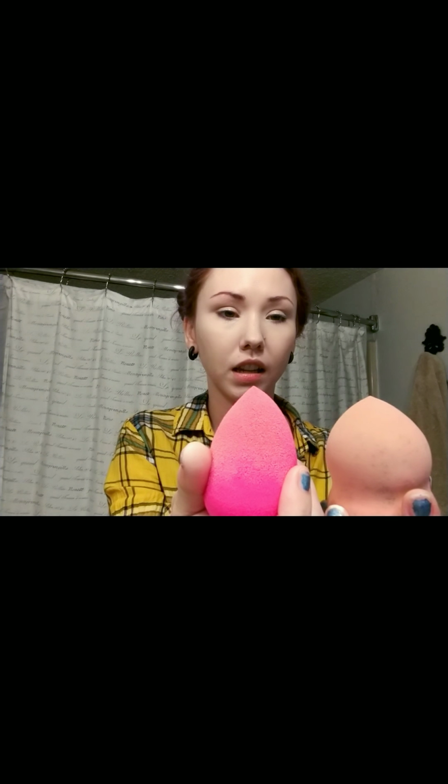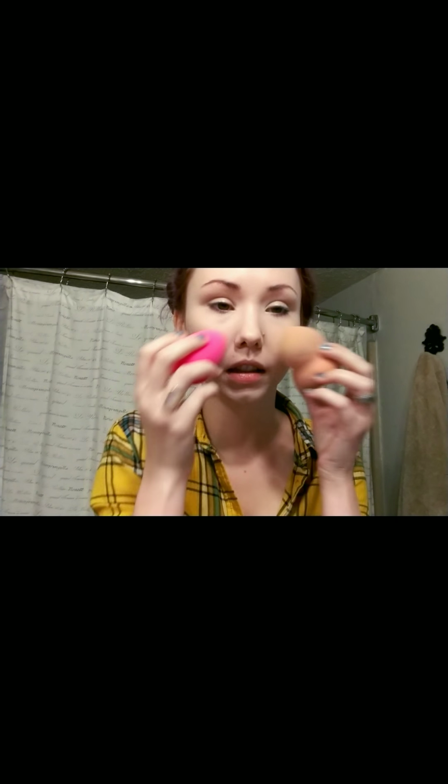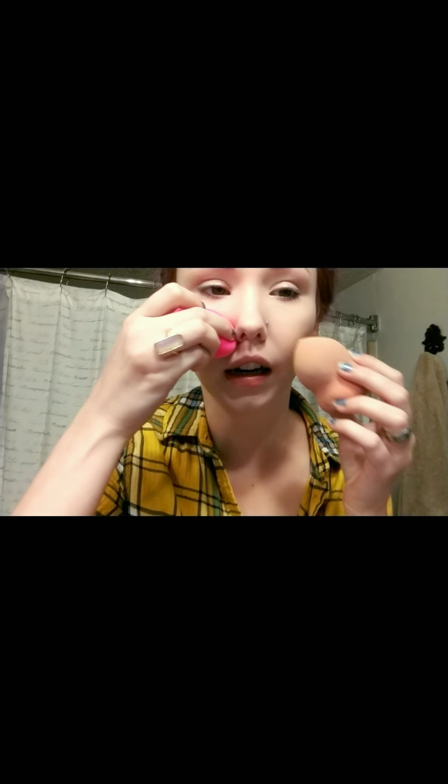I kind of have these deep little hollows in my nose, and the little point on this definitely gets in the crease and the point a lot better than this. Because with this, the shape is a little too big. You know what I'm saying? I am amazed, guys. I don't even have to apply a second coat of product. That is boss. Way to go, Beauty Blender.